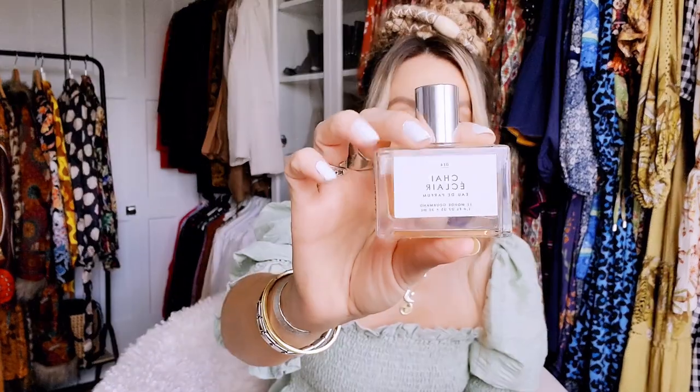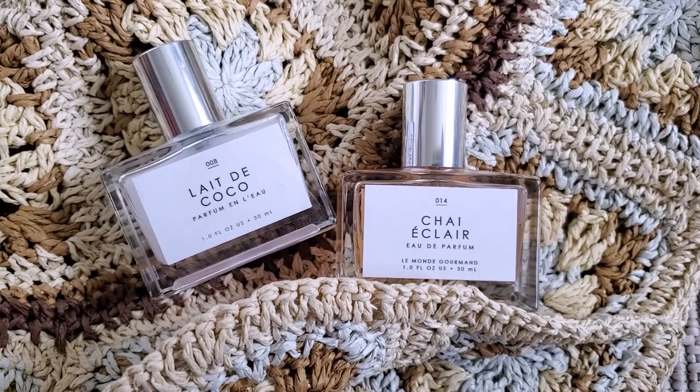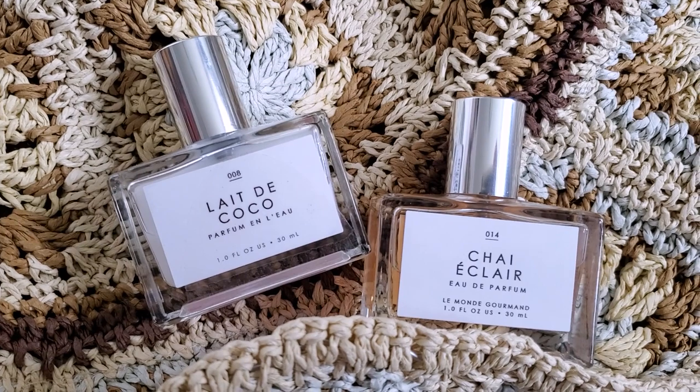One of them is Chai Eclair. It's very sweet and such a beautiful smell. And then I got the Lait de Coco, which is coconut. Oh, these two are just dreamy perfumes. Smells amazing. They were both $14.99.